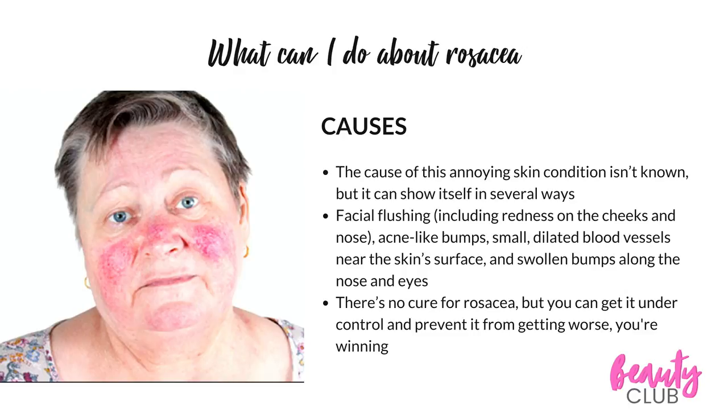Rosacea is often seen as some facial flushing, like you see there, particularly through the nose and the cheeks. It can vary in the way that it presents. It can be irritating. It can be a little itchy, often a little bit like acne. I've experienced it, and I had tiny little, almost like tiny little blisters all over my cheeks.